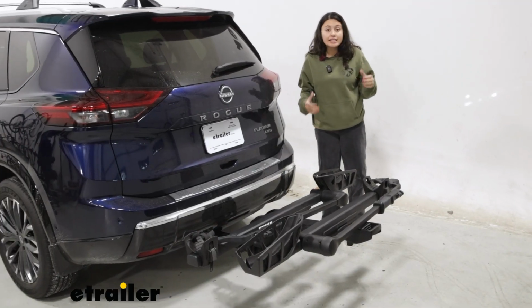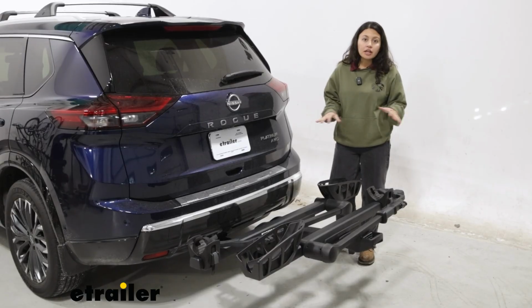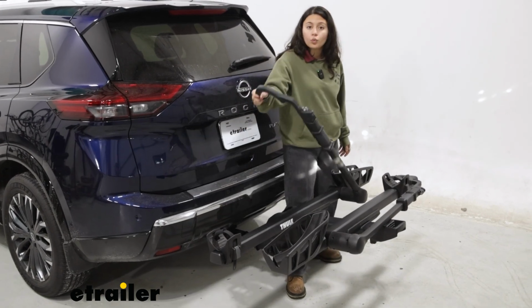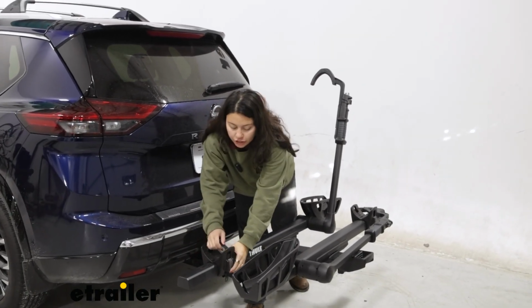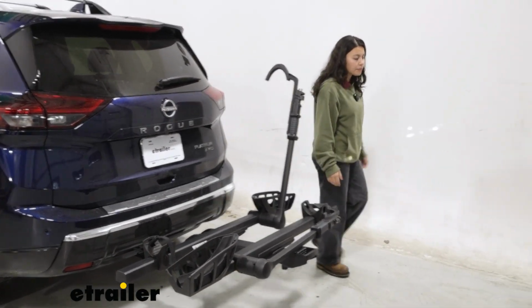So you're gonna have a 60-pound per bike weight capacity. So if you have heavier bikes, then this will work for that. You have this front wheel hook that will secure to your bike. There's gonna be a lock at the end, and then you have this adjustable cradle. So let's load our bike up.